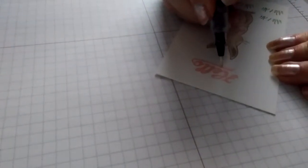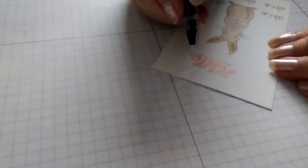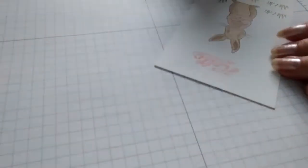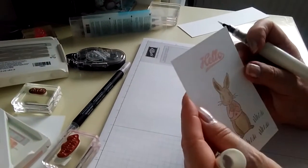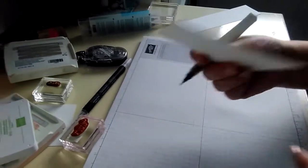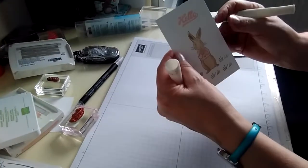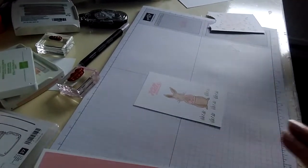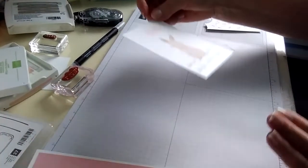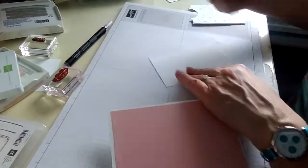Now again, you have a very fine nib with the Wink of Stella, so it's not difficult to follow the lines. Now that is on there, you're not going to see that on camera, I have to say, but as that catches the light, it does just pick up. Unfortunately the window's there and the camera's here, but trust me, when it catches the light you can see it. So it just gives it that little bit of extra detail. So now all we need to do is put that on our card.